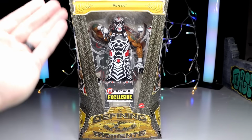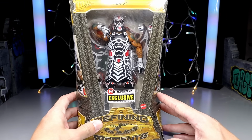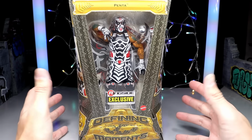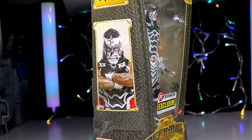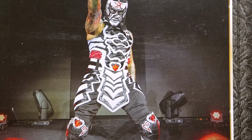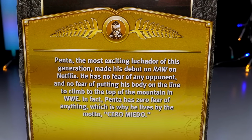Of course, you have your standard Defining Moments packaging, a lot smaller than it used to be back in the day. Got the embossed Ringside Collectibles logo, and we do have Penta right here. What a beautiful looking figure, man. We get the little portrait of Penta on the side, and it is the same on the opposite side as well. You get the WWE logo, and then we have a beautiful shot of Penta on the back, and the little bio right there. If you guys want to read that, you can pause it now.